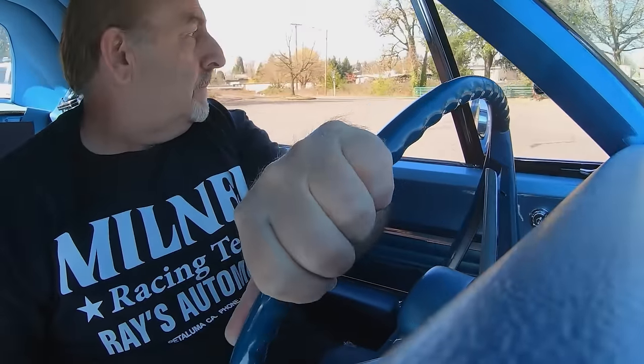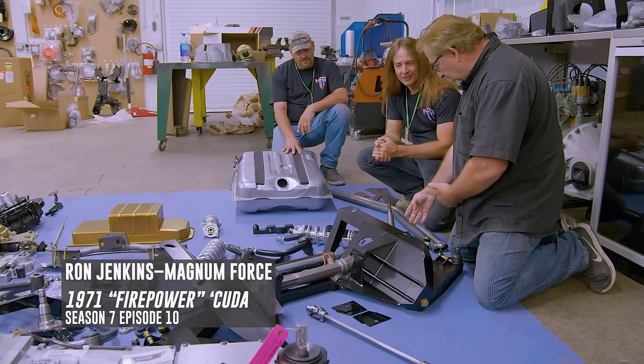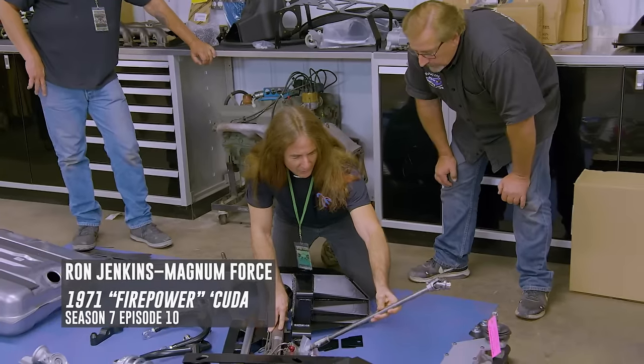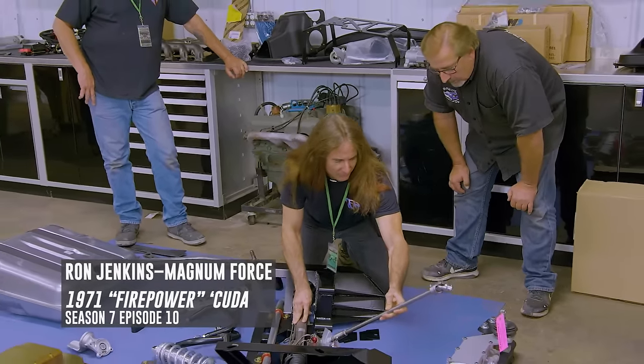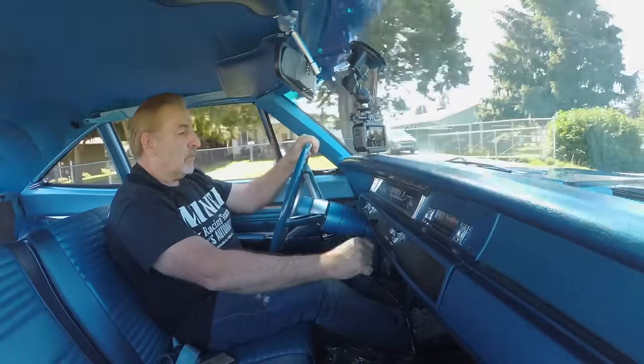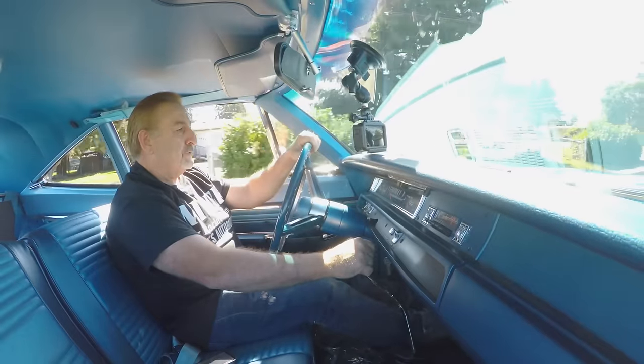Versus today's technology and the stuff that Ron down at Magnum Force builds, you can have a rack and pinion. That takes all of those extra pieces out of it and gives you a super tight suspension and steering. However, back in that day, integral steering is what you got. It's a manual drum brake car, manual steering.